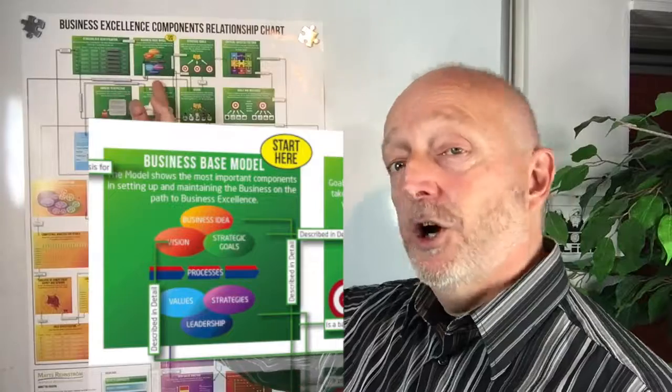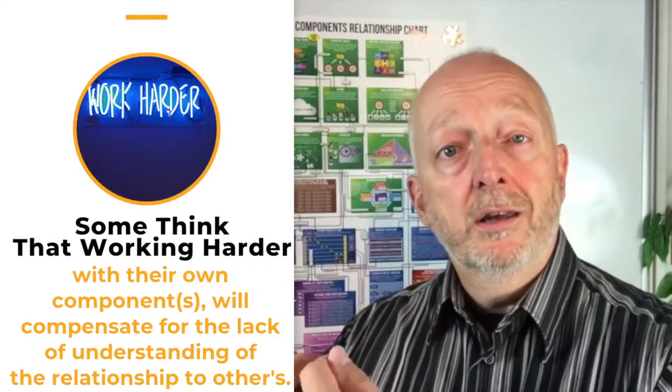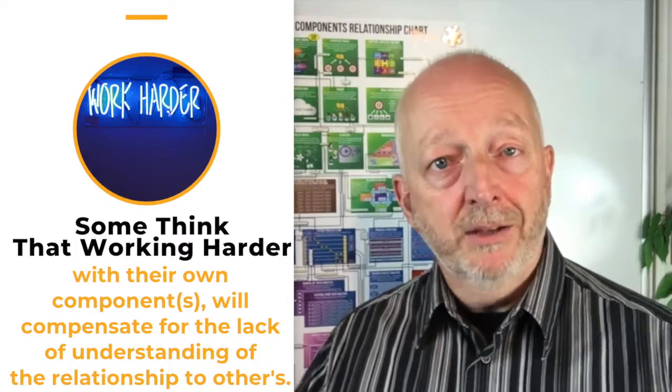So now we're going to start from the beginning, which is a good thing, I think. So it says start here, and we have the business base model. What I see out in different organizations that don't really understand these components is that they miss out on a lot of opportunities to improve. They have people in certain departments like IT, marketing, finance, that work with improvement. But if they aren't aligned because they don't see the other people's vital components and don't understand the relationship between them, they think that if they're only working harder with their component, everything will be fine in the end.